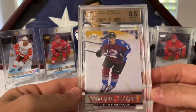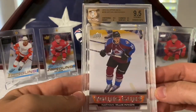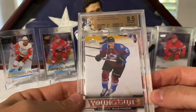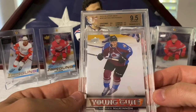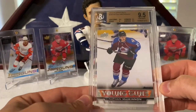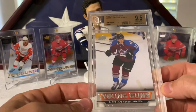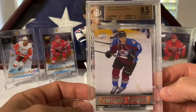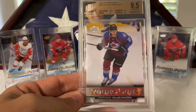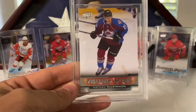The jersey's pink. I guess it was an issue with the printing on them. I'm not really sure what exactly happened to lead to that, but supposedly the ones with the pink have a harder time getting better grades on the surface grade. They look at it as a blemish and not like a printing error. I don't know if that's still necessarily true today, but I know for a while it was the way everyone looked at it. But yep, there's Nathan MacKinnon.